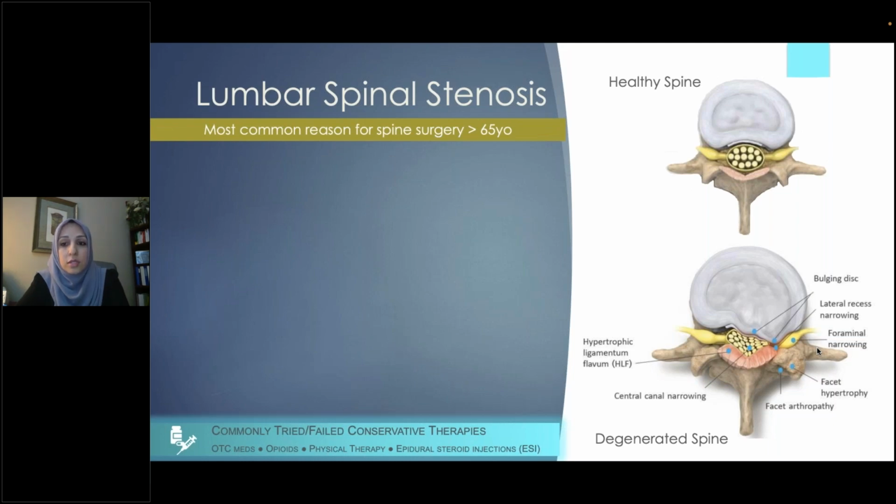So the first subject that I'll bring up is lumbar spinal stenosis. This is probably one of the most common reasons that people undergo surgery who are older than 65. It's that common deteriorative wear and tear process that occurs in our spine over the course of time. Occasionally we'll have injury-induced issues as well that might contribute, but a lot of the time we're just seeing deteriorative changes in a patient's spine that cause compression on the nerve, and then they have difficulty with certain symptoms that come with that.